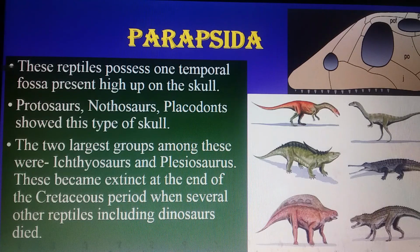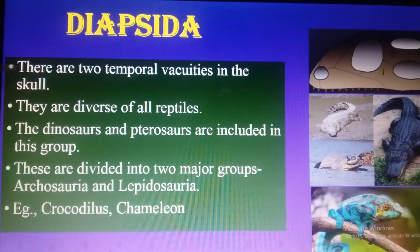The two larger groups among these were ichthyosaurs and plesiosaurs. These became extinct at the end of the Cretaceous period, when several other reptiles, including dinosaurs, died. Is it clear? Now the concept is clear. Anapsida and Parapsida difference.